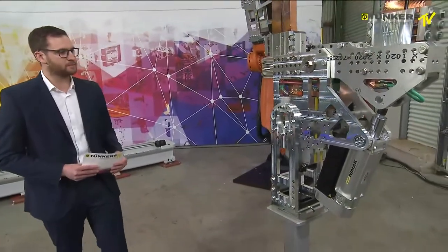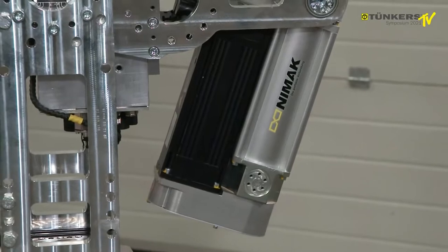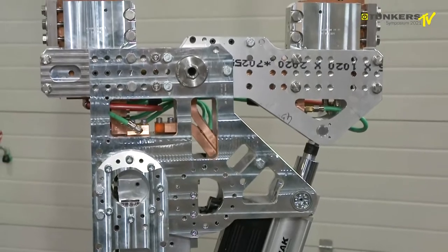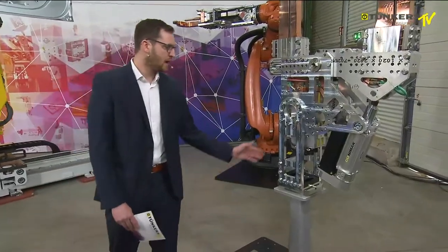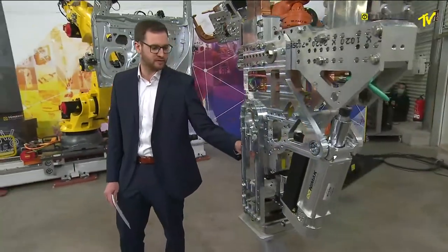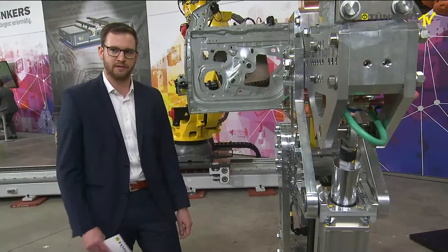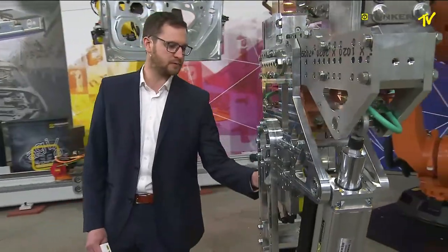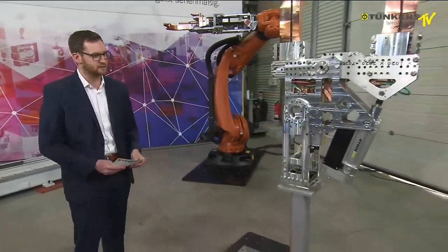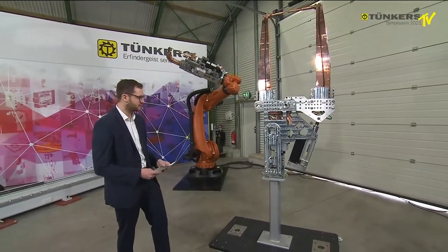It's also very flexible, the gun. Here you can see the motor, the drive motor. Here we are able to build in some different kinds of this drive. And also the heart of each welding gun is the transformer, the medium frequency transformer. Here we prefer our own product from the NIMAK company, but it is also possible to integrate some different brands, some local brands from other suppliers. So you can see this gun is also very flexible for export to other countries. And yeah, that's the gun.